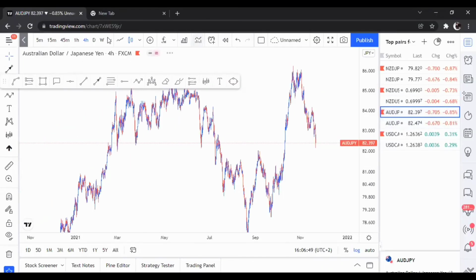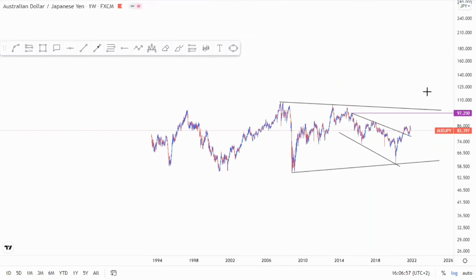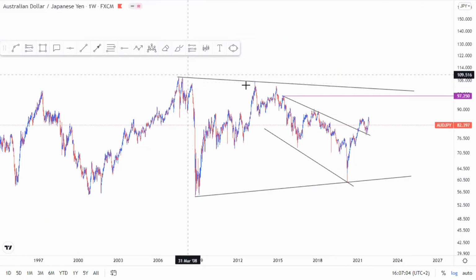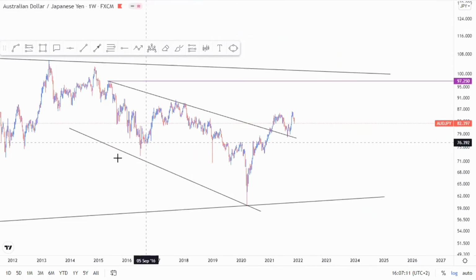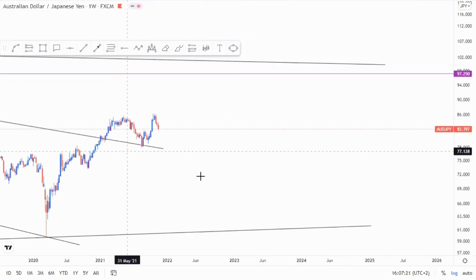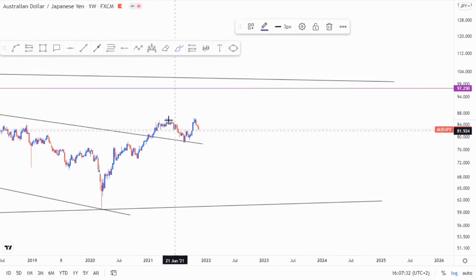AUDJPY, 1 week time frame. And on the 1 week time frame, I can see something similar to what we saw on NZDJPY. Price is squeezing to the center, creating almost like a triangle. But as you guys can see, we broke impulsively out of the pattern and came for a retest. And on the retest, we went to the upside impulsively. And now currently we came back for a retest on this W pattern or W formation, the neckline of the W formation. As you guys can see, there's a W up, retest on this to go to the upside.